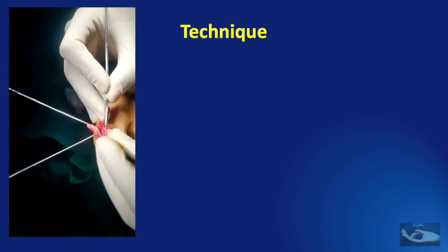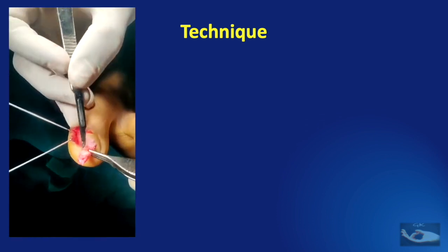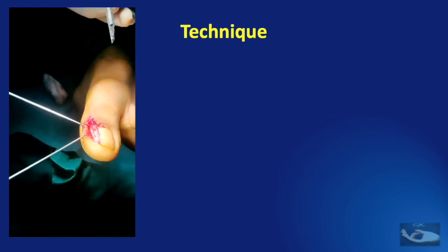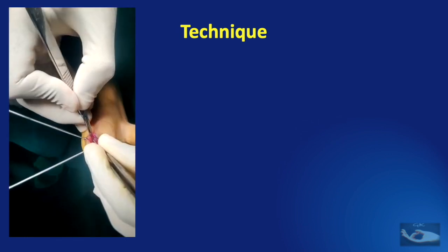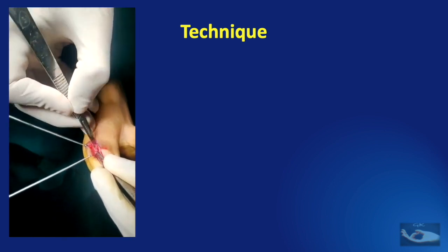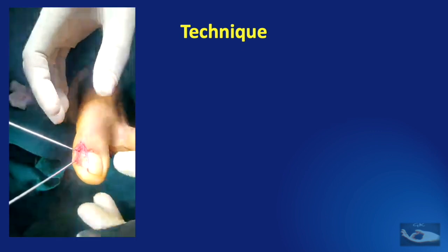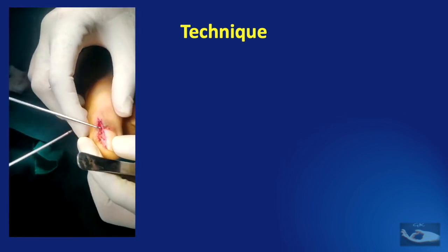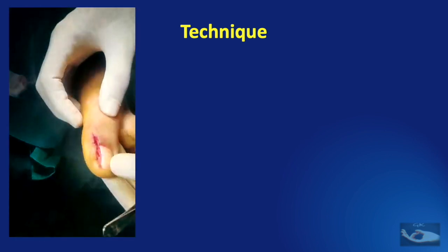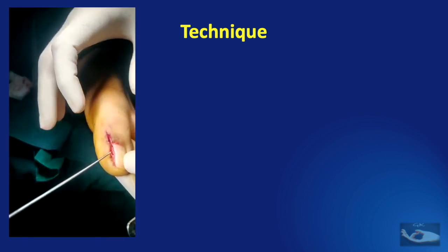This shows the excised involved nail bed with matrix and the contiguous portion of the nail fold that has also been excised. The wound is now inspected and any remnant of nail bed or the lateral nail fold that is diseased is excised. When this skin flap is now replaced over the defect, this is how it will look.